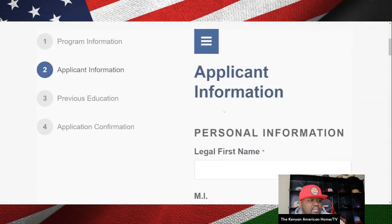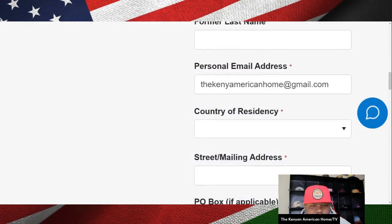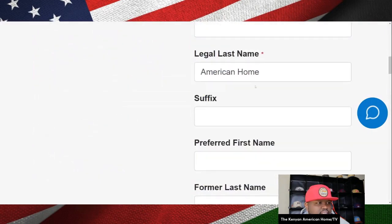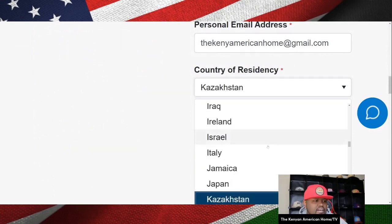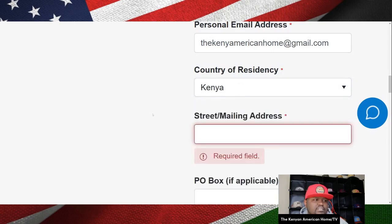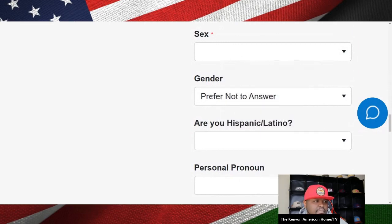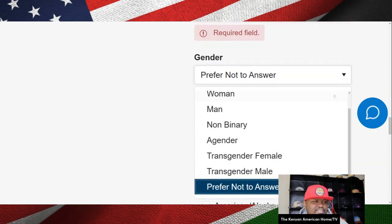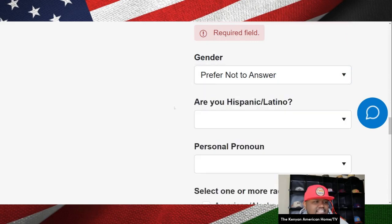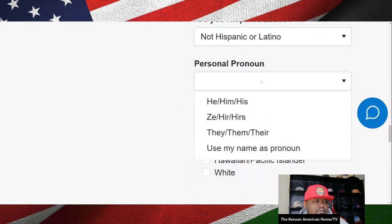I think this is in the detail too, za kawaida. Akuliza, what's your name, sex. Oh, yeah, I can go through this with you. Kuliza your first name, email yako, country of residence. Unaweza sema Kenya, taifa. The address, you put your address, PO box if applicable, your phone number, date of birth, sex, male or female. Sex is male or female, gender. It's so funny that we either choose woman, man, non-binary, agender, transgender, and then they ask you, are you Hispanic or Latino? You're black, so auko.